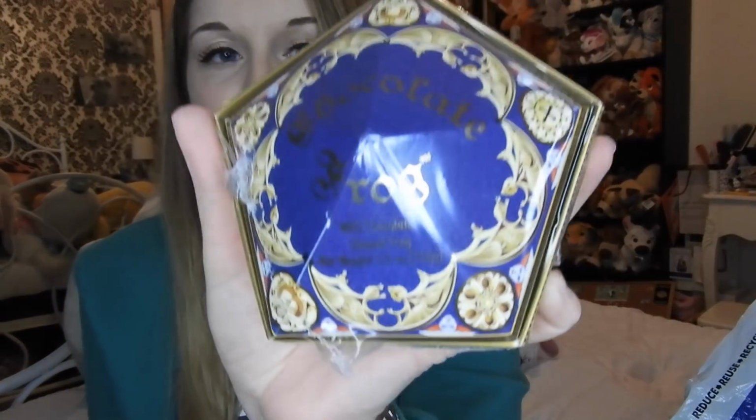I of course had to get a chocolate frog. I haven't opened this yet, but it's very, very heavy, and obviously it's got a Wizard's card in it, but I'm not sure what one I've got yet, so we'll wait and see. These are really expensive. These are $10.95 for a bit of chocolate, but I want it for the box, so I'm going to keep the box even when I've eaten the chocolate. So that's how I'm going to try and justify the fact that I spent $10 on a bit of chocolate.